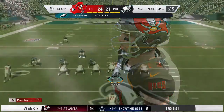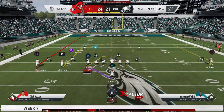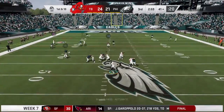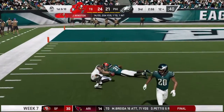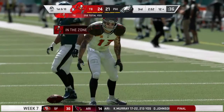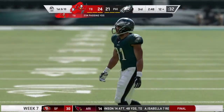Not only have they completed a couple on this drive, but they peeled off some pretty good chunks of yardage, too. Absolutely great start. 2 nice plays in the pass game. Now can they continue to feed off that? He completes it to Evans. And he gets this one inside the 15, just a yard or 2 shy of the 10. That's good for 28 yards.